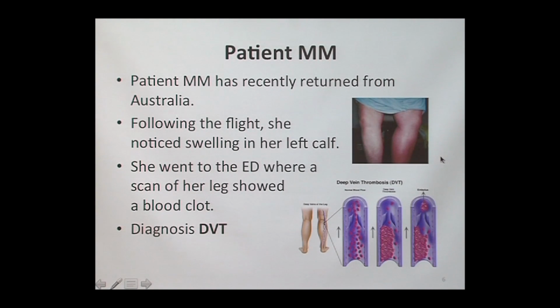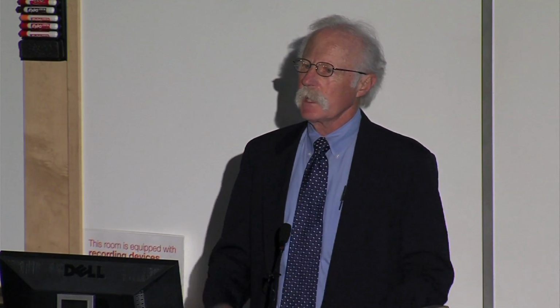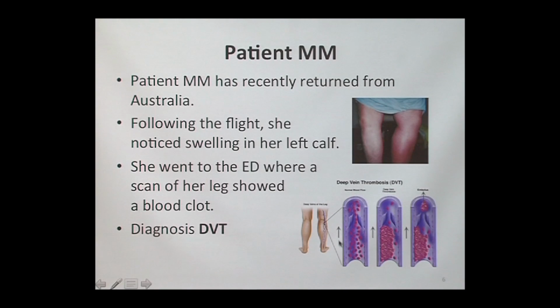She went to the emergency department where a scan of her leg showed a blood clot and a diagnosis of a DVT, or deep vein thrombosis, was made. Normally you would see these elements flowing freely through the leg. In this case, there is something which triggers them to become sticky, and they accumulate, they collect at a site of injury and subsequently form a clot.